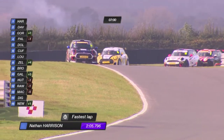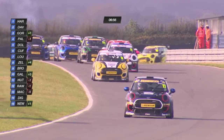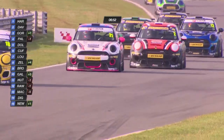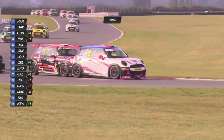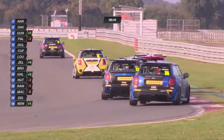As we look at the timing screen, it is a job to know where to look, but Gornall goes up into P2, and that just means 6 points. So Gornall here, it is going to be so nip and tuck on points. We've only got 6 minutes left. Davidson down to third, and I was going to say form an orderly queue behind him, but it's going to be somewhat disorderly, I think, because Ben Palmer is chasing him.